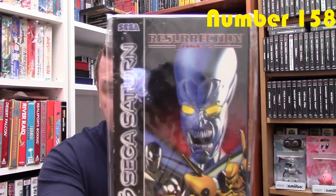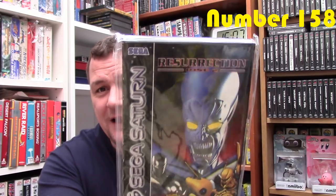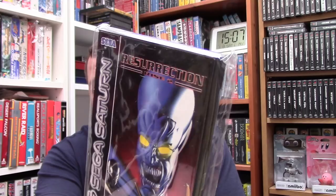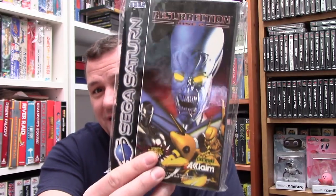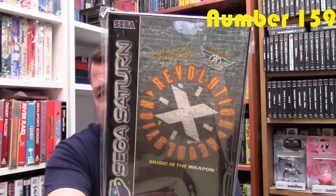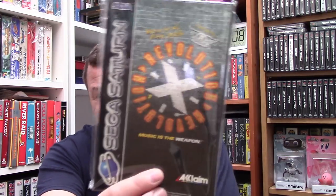Next up, Resurrection Rise 2. So, this is Rise of the Robots 2. They just called it Rise 2, I think they maybe dropped the Rise of the Robots title, maybe thought it wasn't going to sell very well. Blue Aerosmith Revolution X. So, arcade port, not great. Light gun affair, one of a few light gun games.